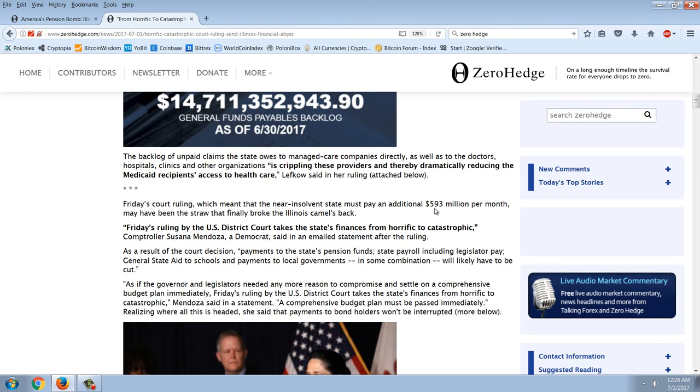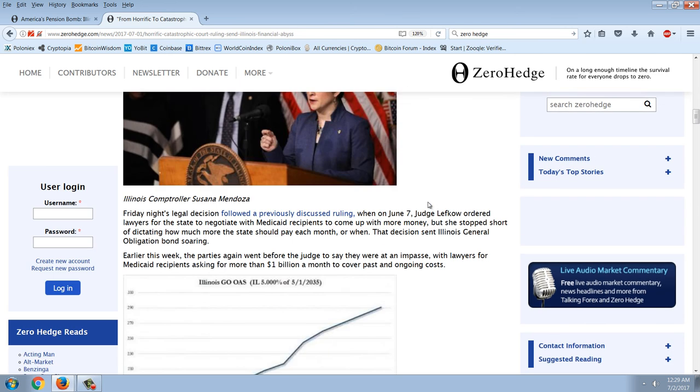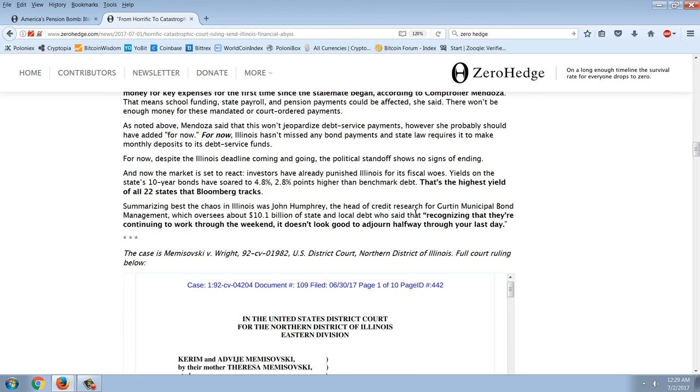The backlog of unpaid claims the state owes to managed care companies directly, as well to the doctors, hospitals, clinics, and other organizations, is, quote, crippling these providers and thereby dramatically reducing the Medicaid recipients' access to health care, Lefkoe said in her ruling. Friday's court ruling, which meant that near-insolvent state must pay an additional $593 million per month, may have been the straw that finally broke the Illinois camel's back. And it goes on. And you can see here, again, shocking, a 4.8% interest rate. That should be at least 25% or 30% or 50% interest rate on those bonds.